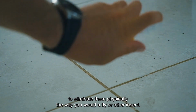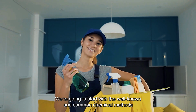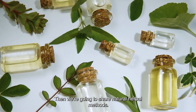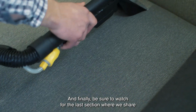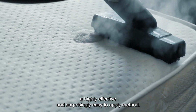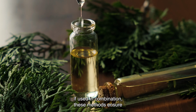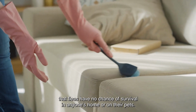We're going to start with the well-known and common chemical methods of flea control for pets and homes. Then, we're going to share natural, herbal methods. And finally, be sure to watch for the last section where we share a highly effective and surprisingly easy to apply method. If used in combination, these methods ensure that fleas have no chance of survival in anyone's home or on their pets.